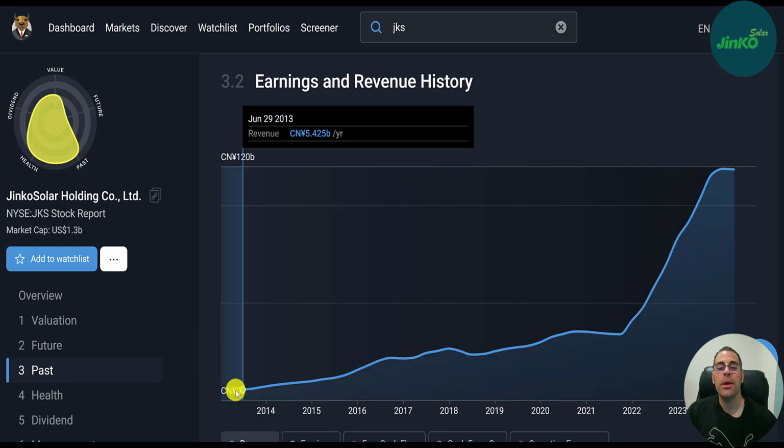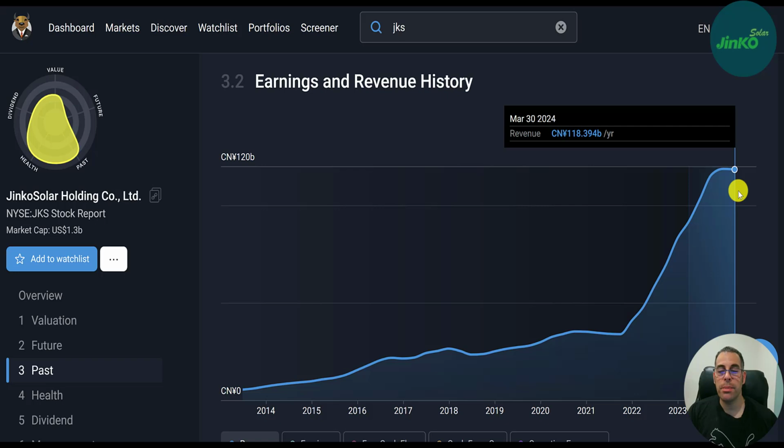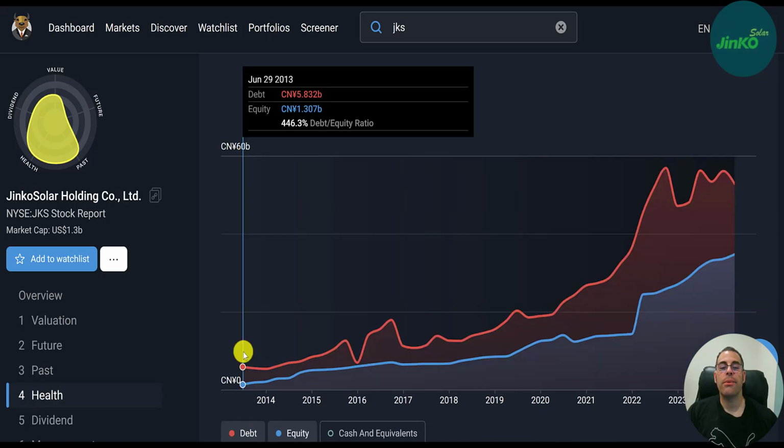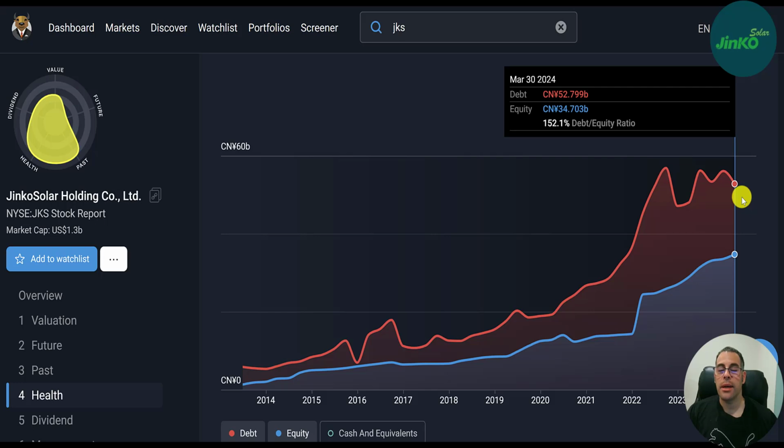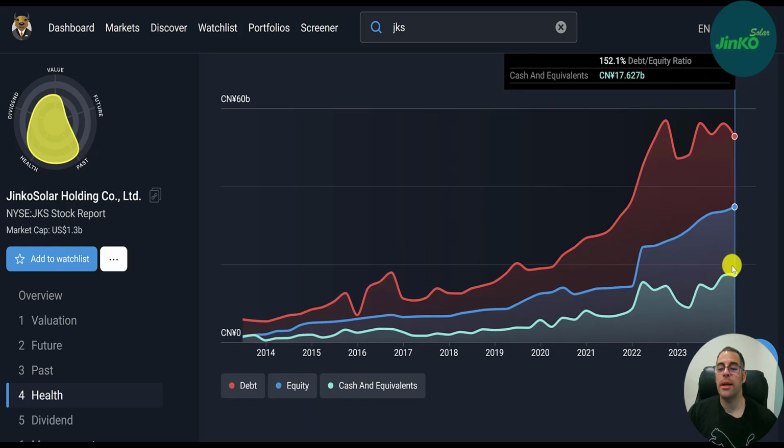Their revenue in 2013 was only 5.5 billion, and now it's over 100 billion, close to 120 billion Chinese yuan. The red line is their debt, the blue line is their equity. Their debt is always higher than their equity, and it seems to be separating more and more. Debt of 52 billion, equity of 34 billion. And this green line is their cash. They have 17 billion of cash.